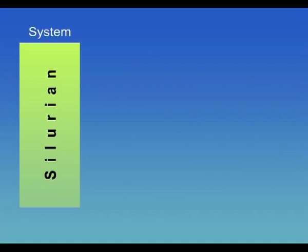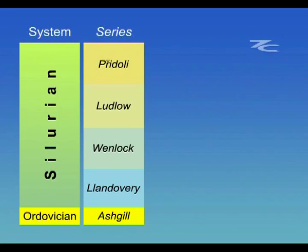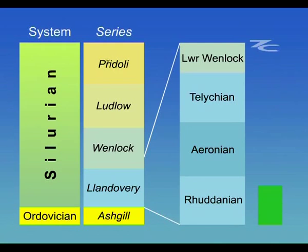The Silurian is subdivided into the four series: Llandovery, Wenlock, Ludlow and Pridoli. Deposition of the Silurian lower hot shale in northern Gondwana was restricted to a short episode of only 200,000 years during the early Llandovery, the Rhuddanian.